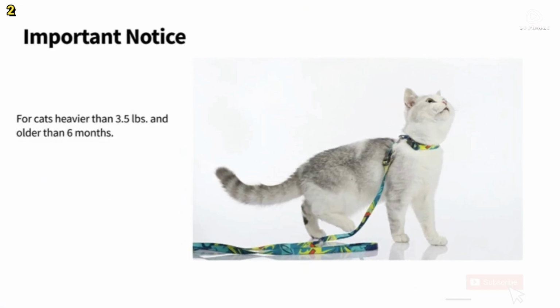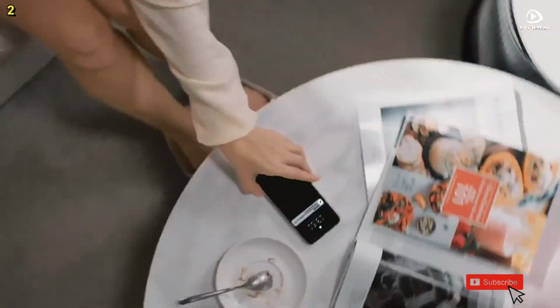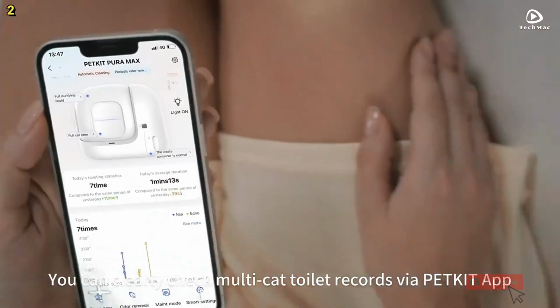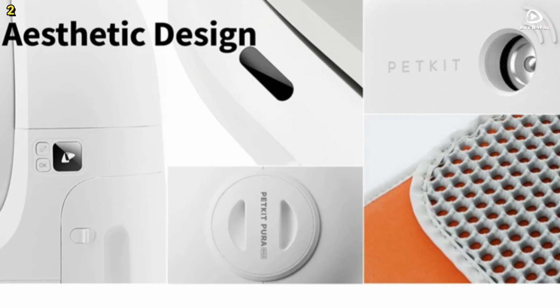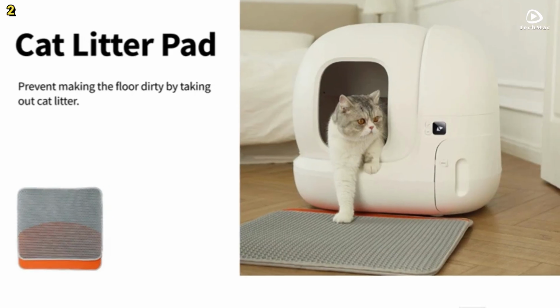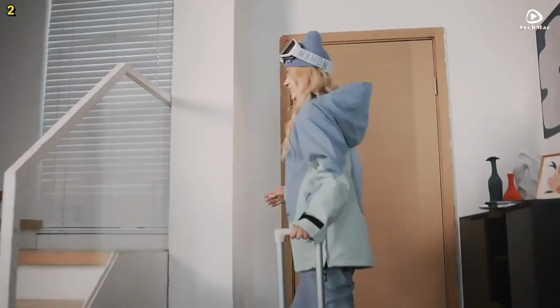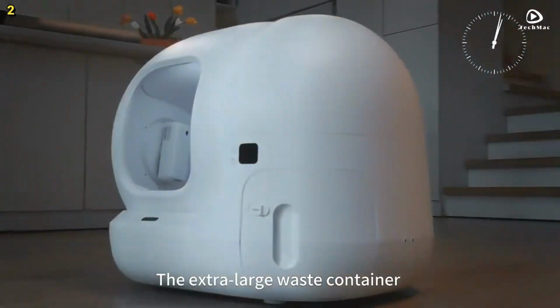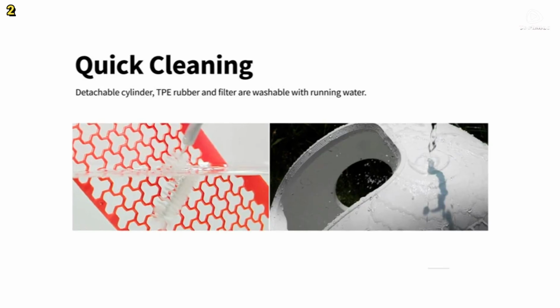The Petkit Pura Max offers smart app control with 3 alternative cleaning modes: auto cleaning mode, scheduled cleaning mode, and manual cleaning mode. You can easily set up your preferred cleaning mode via the Petkit application, providing you with a truly hands-free cleaning experience. The app allows you to control the litter box and air purifier spray, as well as monitor your cat's behavior and health from anywhere.